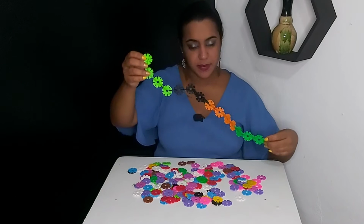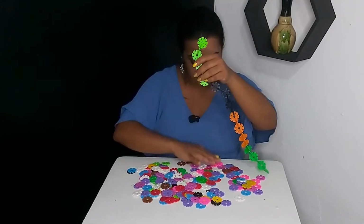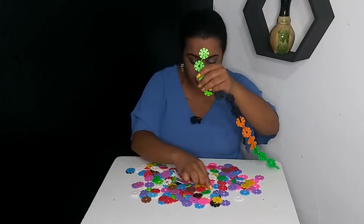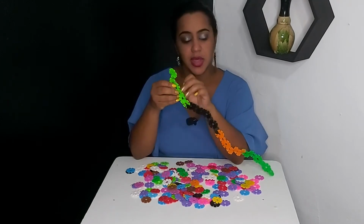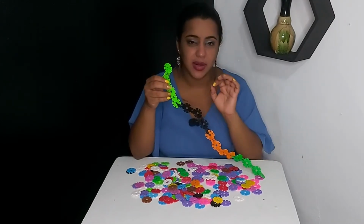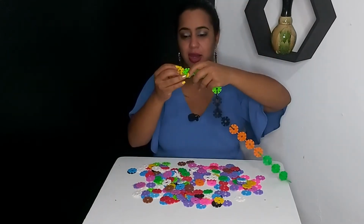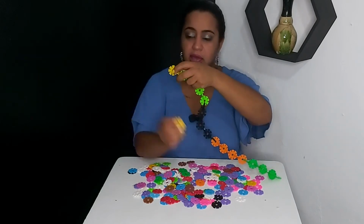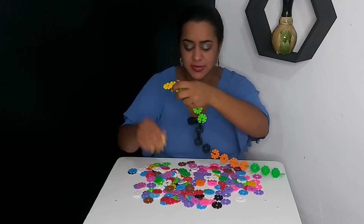What color do you want me to put now? Is it orange? Let's try to find the oranges. Oh man, there's only one. Only one orange. Can we use another color, please? Can we use yellow? Because they look a little bit similar. Okay. Count with the teacher how long my caterpillar is getting. Oh man, count fast. 1, 2, and 3. Let's make a curve. Oh man, that's hard sometimes.